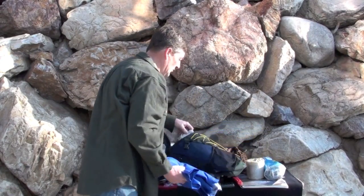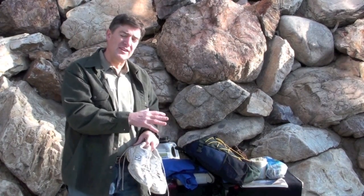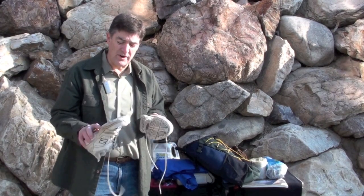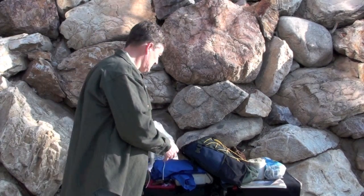I also have some footwear, just some old tennis shoes. Most of the stuff we get here, you have in your home. You just have to put it to good use. These are an old pair of tennis shoes. I don't want to ruin my dress shoes if I'm going a mile or two down the road.